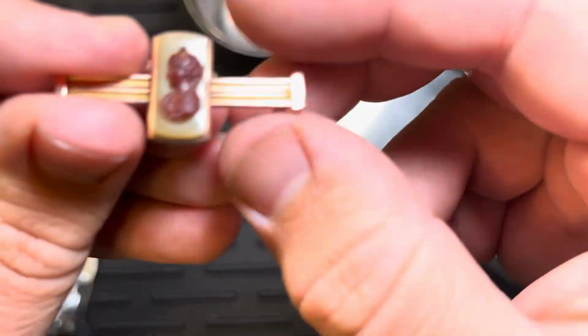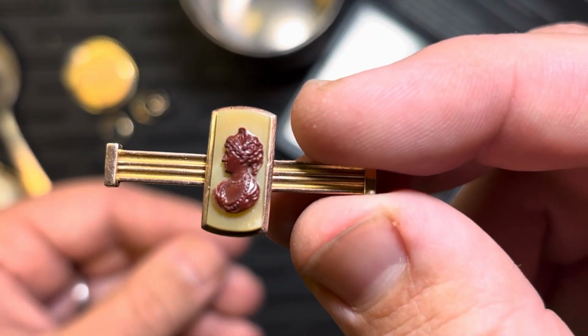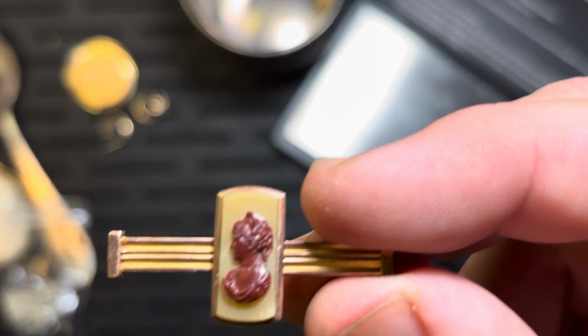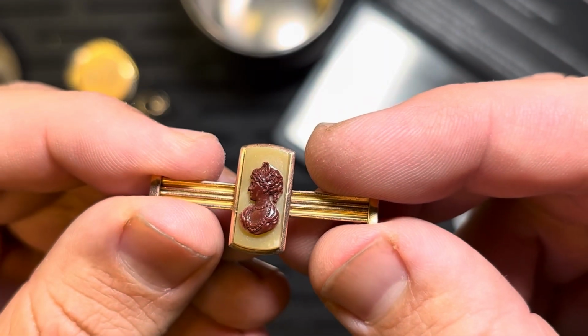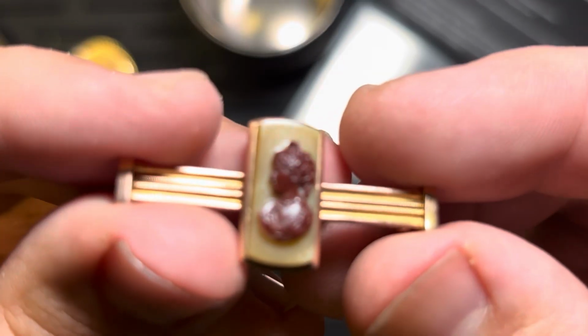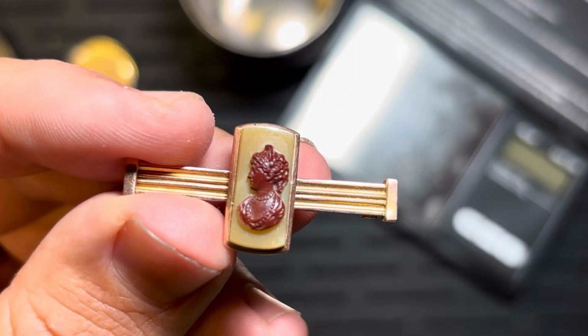Speaking of cameos, I did pay $20 for this. I don't know. Did I show this in another video? I may be losing my mind. Hopefully my brain will function a little bit better once the kids are back in school, but who knows? So I paid either 10 or $20 for this. I want to say $20.